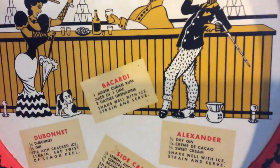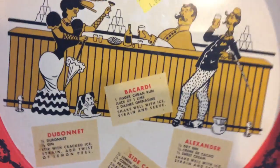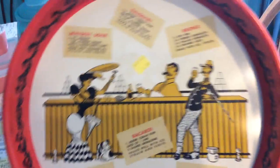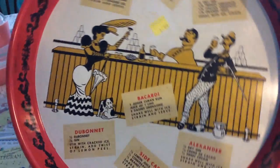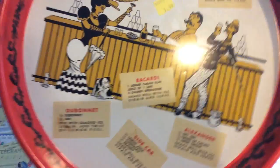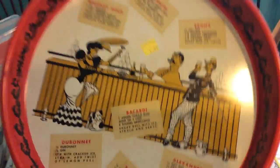I'm not sure about that guy's pants. I'm not sure what that's supposed to be. I don't know, that was interesting. But I love the graphic on it, and I love how it had the little recipes for the mixed drinks on it. So just a little cleaning up, it was a nice size tray. So I was very excited to find that.